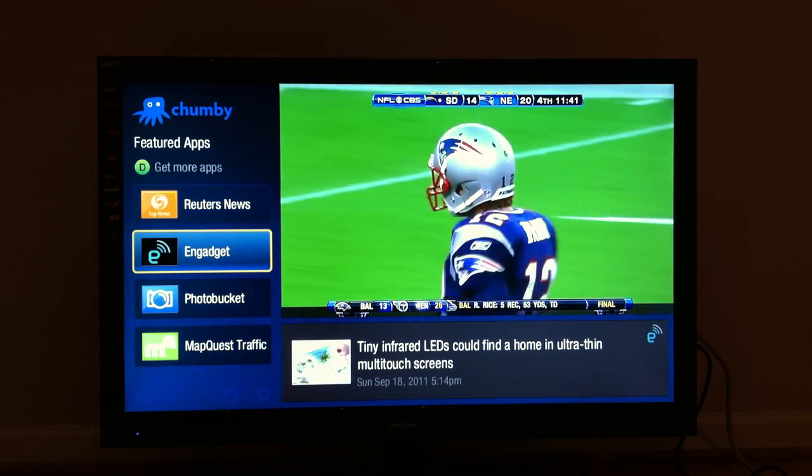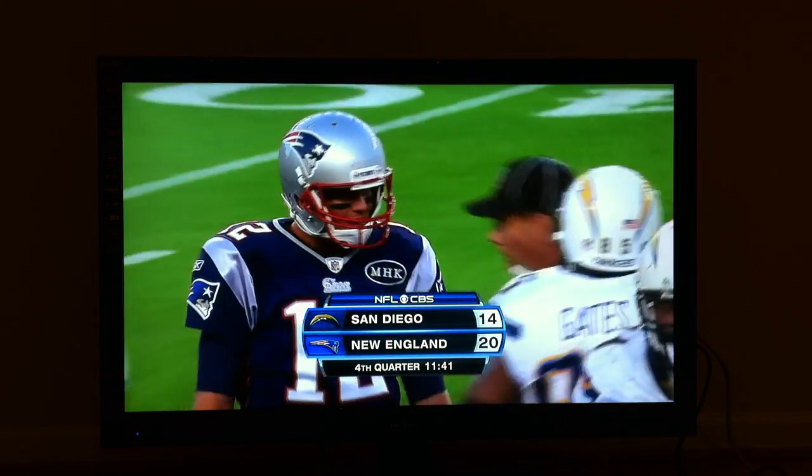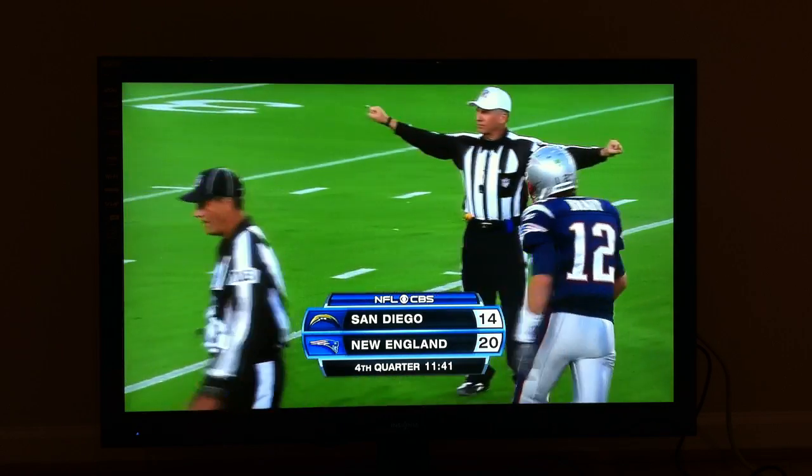So there you have it. That is a quick look at the Insignia TiVo TV. And, you know, we'll get to a full-fledged, fleshed out review at some point within the next few weeks.